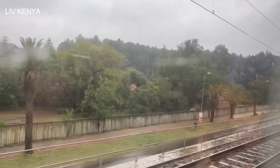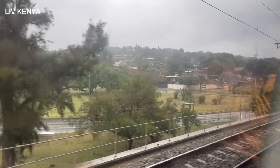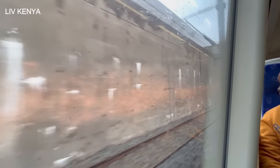Yeah, this is so good. So guys, you're already on the train. You get to see South Africa from the train. This is our view. And this is just how cold it is. It became dark. Here goes the tunnel, and then after, more tunnels.